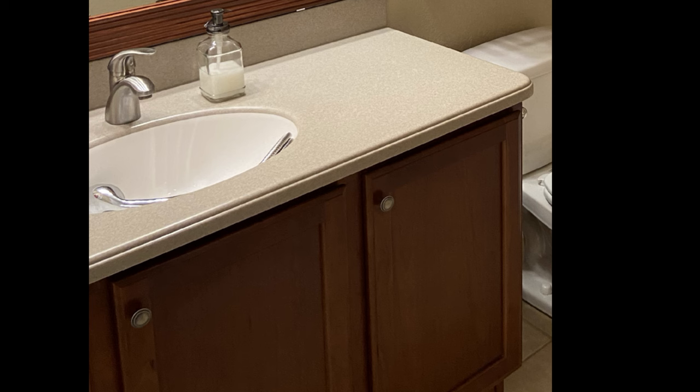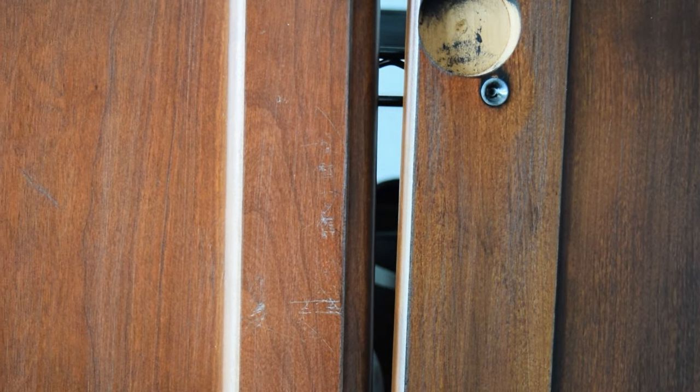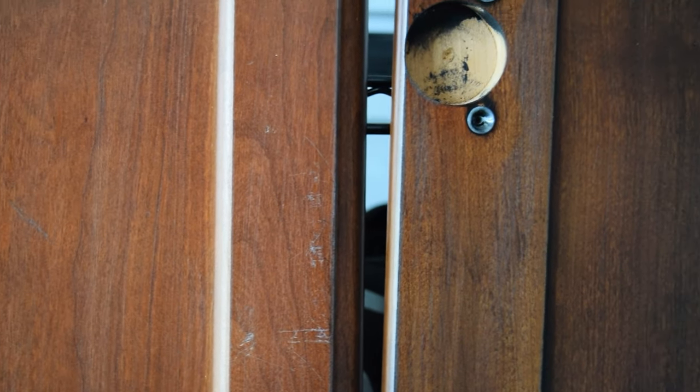The next thing that I needed to move on and deal with was the wood cabinet in our bathroom. It was a solid wood vanity and it was in exceptional condition. The only thing that I didn't really love about it was the color of the wood. You can see in this frame on the left-hand side is the original wood tone and the right side door is what I was able to refresh it into.